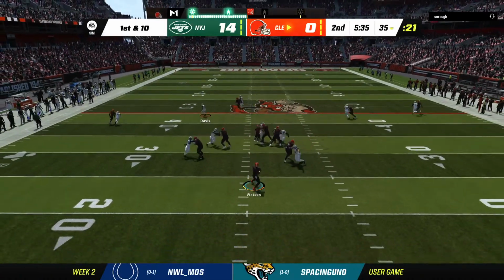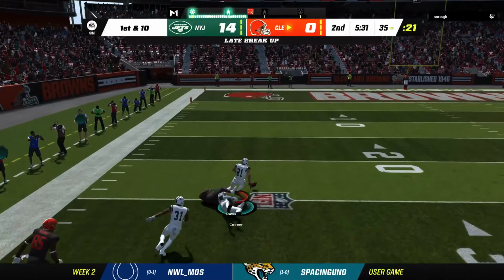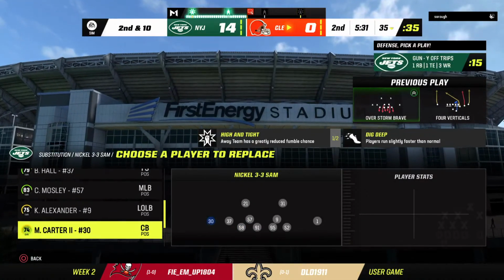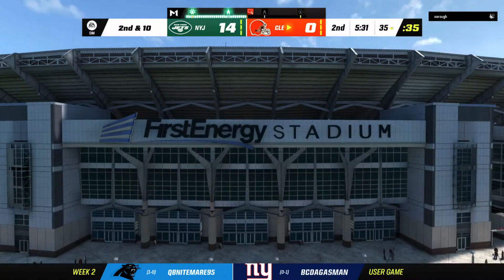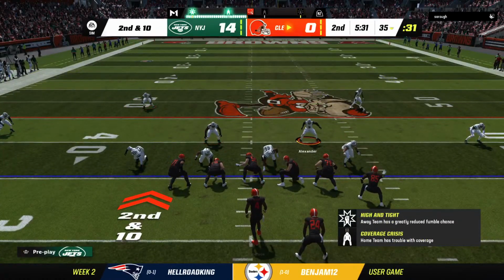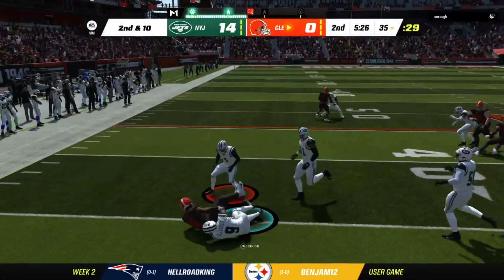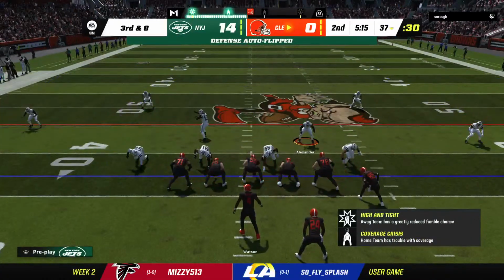On 1st and 10, Watson looking deep in the direction of Cooper. And it's incomplete. Took a shot, couldn't connect. The Browns were 0-1 on the year following the loss in the opener. And listen, they knew last week they were in for a tough fight on the road. But now here's the home opener and a chance to get things right. And I like the way that you presented that, because the bottom line is they didn't come out of that loss discouraged. They just came home and said, hey, if we do what we're supposed to do, protect our home turf, we'll be just fine.